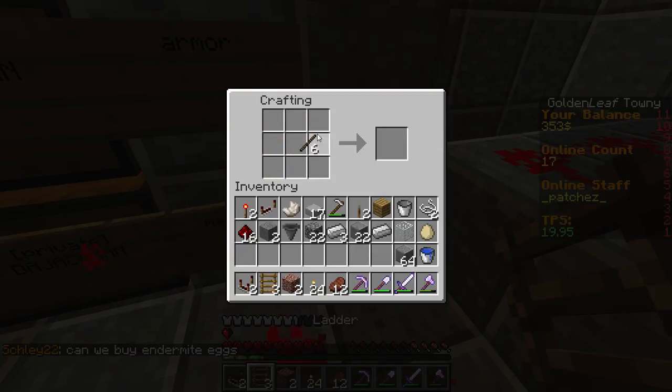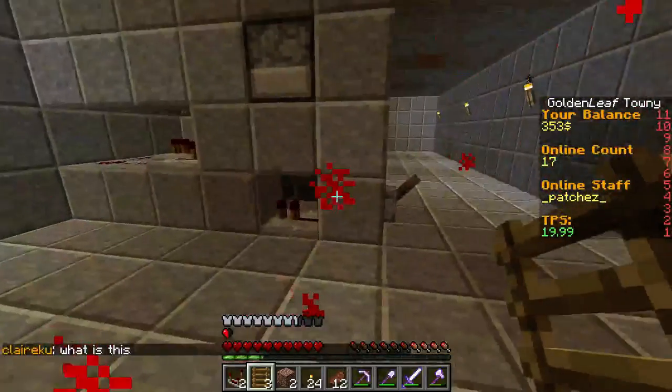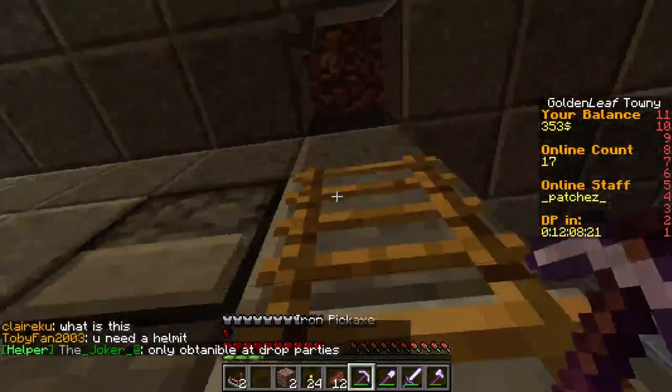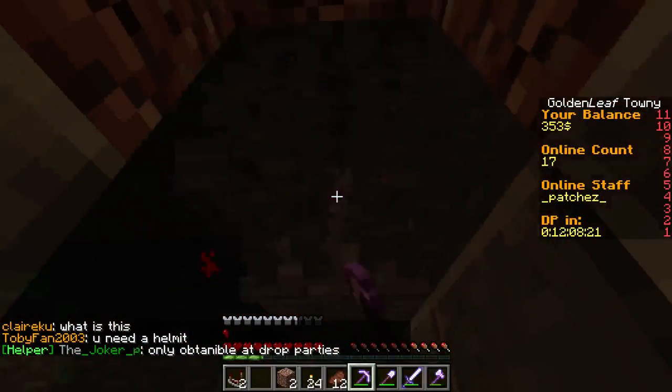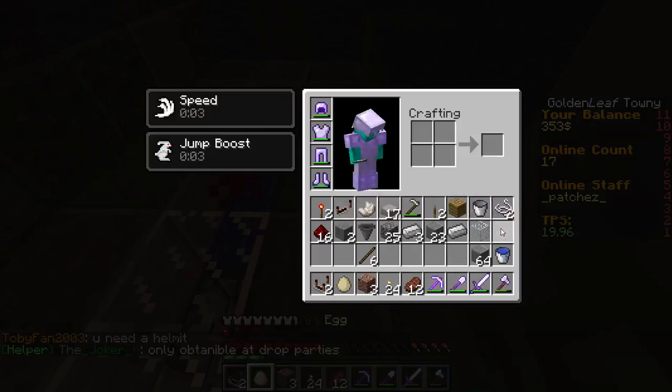Matthew, I have an enchantment table. Can you enchant a piece of level? Can you enchant one of your armor? Yeah, why? Because then I don't have to enchant my stupid pick. Matthew. Kidding. Come on.